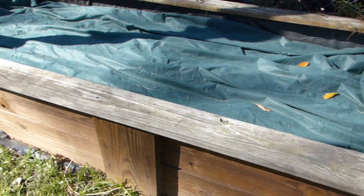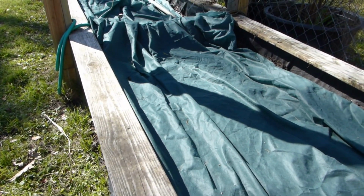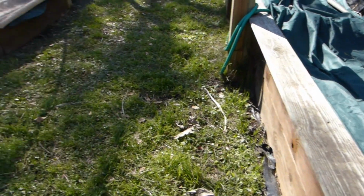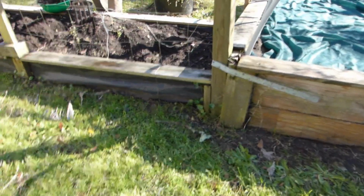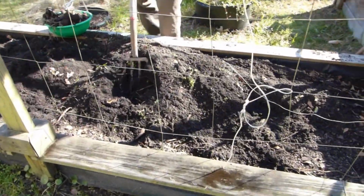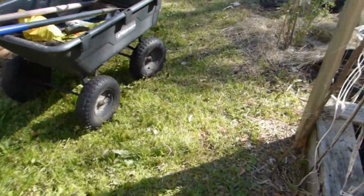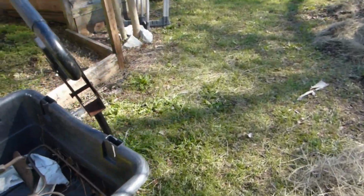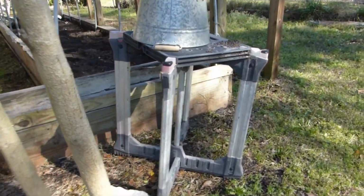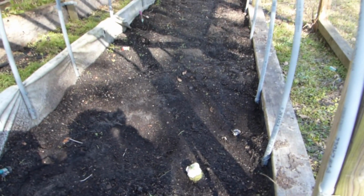So far we have at least 6 raised beds cleaned up. 1, 2, 3, 4, 5, 6. And this last one my husband is working on right here will be the seventh raised bed. And actually, wait up. This is a raised bed that my daughter decided she would like to plant some stuff in for herself. So I let her use this.